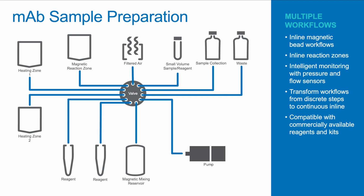Inline sample purification options such as filtration, desalting, and magnetic bead or solid phase extraction can also be incorporated. For accurate control of process parameters, a variety of intelligent monitoring options are possible, including temperature, pressure, flow, and bubble sensors to precisely control fluid position and delivery. This simplifies direct integration with analytical instrumentation or external devices.